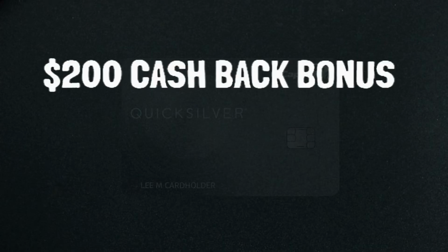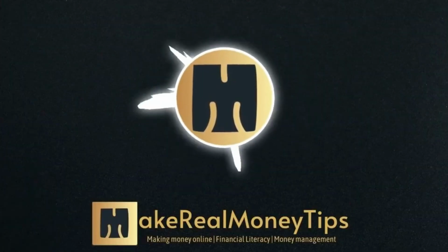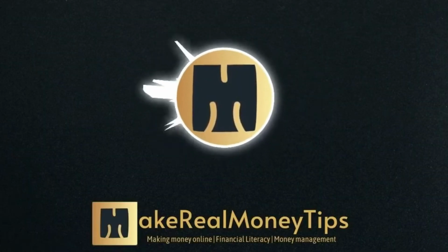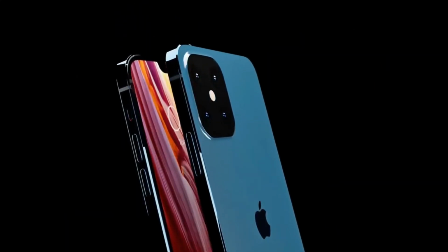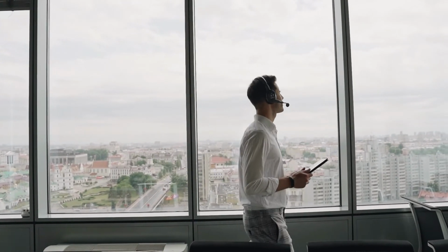With the Capital One card, you can earn a $200 cashback bonus after spending $500 in the first 3 months after opening your account. There is also a $0 annual fee with the Capital One. This card is excellent for Apple purchases in particular because it offers extended warranty coverage. If your iPhone 13 stops working after the Apple coverage has expired, the Capital One card team will step in and help.